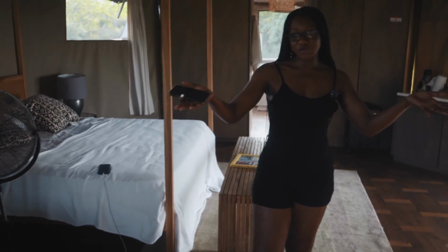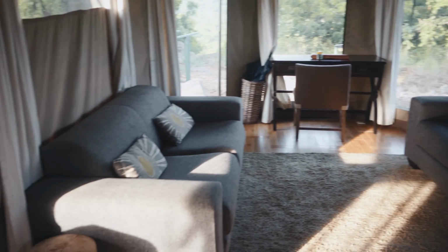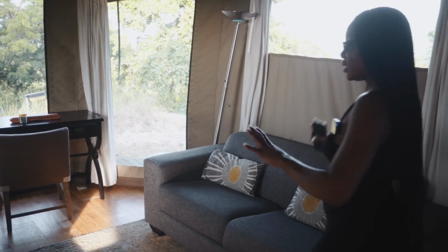Over here, we've got the sofas. And you've also got a carpet right in the middle. This is almost like your living area, your living room area, and it's quite nice. We haven't used it yet, but I guess when we're having breakfast, we might sit here and eat, probably outside or in here, and eat and relax.